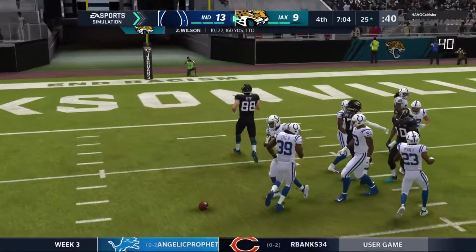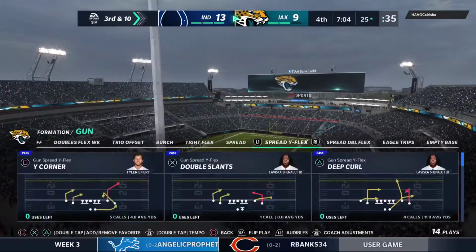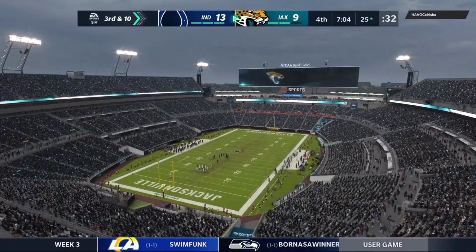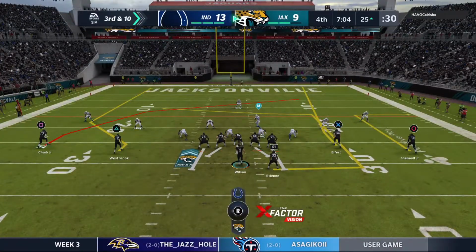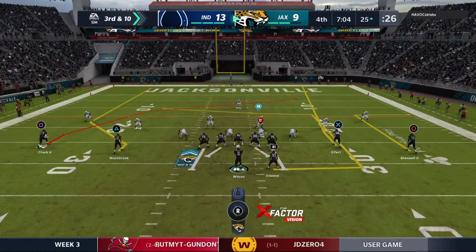And this one incomplete. Too much contact to hold on to that one, and it's 3rd down. It's been clear in this matchup which side has been the more physical one. It's been this defense. And here's another example on that last play. This offense was on the move. Now 2 straight incompletions have them looking at 3rd and 10.